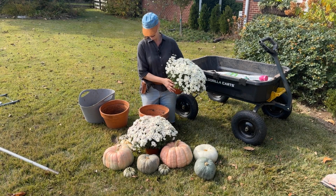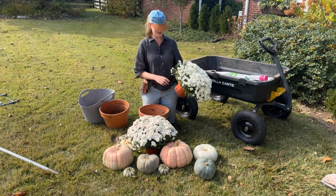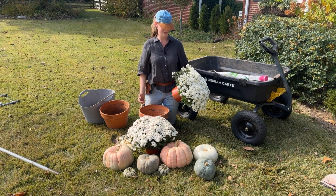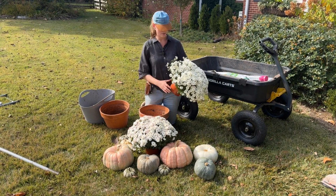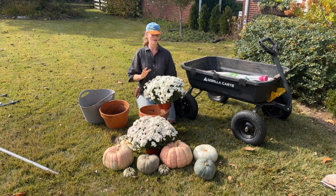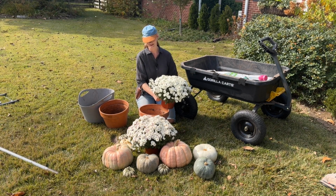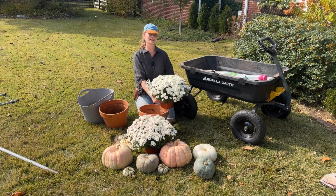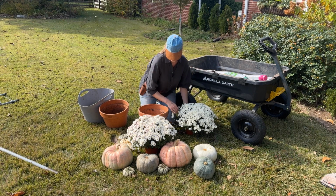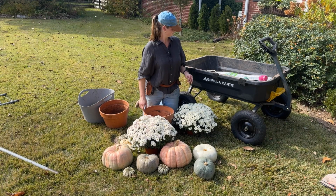So this is going in here, but I actually am going to pot it up. And the reason for that is this tiny pot to the ratio of foliage is, it's tough to keep this watered. You have to water these all the time. And there have been many seasons that my mums have died, not because they were done flowering or that it got too cold or anything like that, but just that I didn't keep them watered enough. And they're going in the sun, they'll dry out quickly. So more soil volume in this container will help them look their best as long as they can.